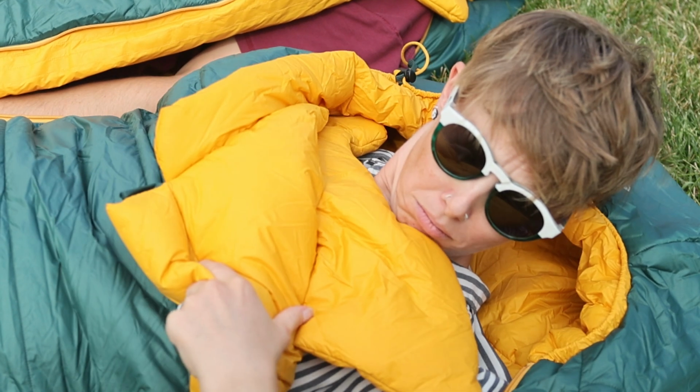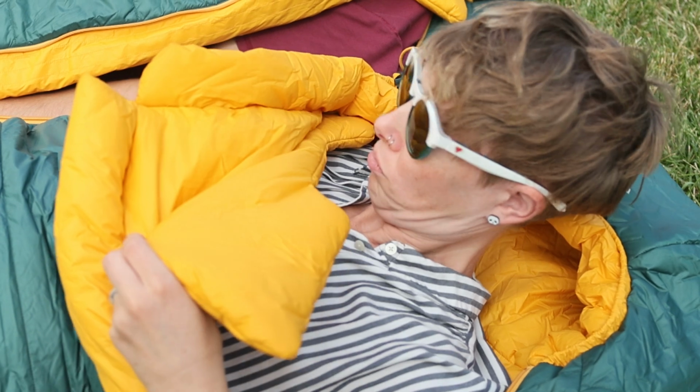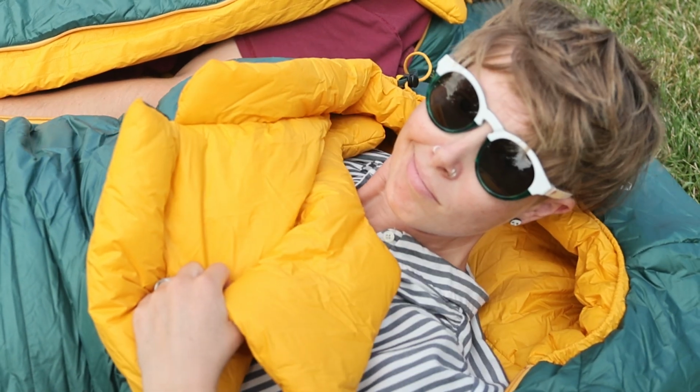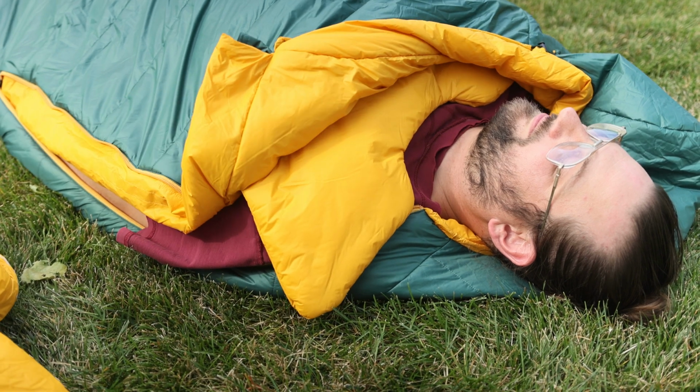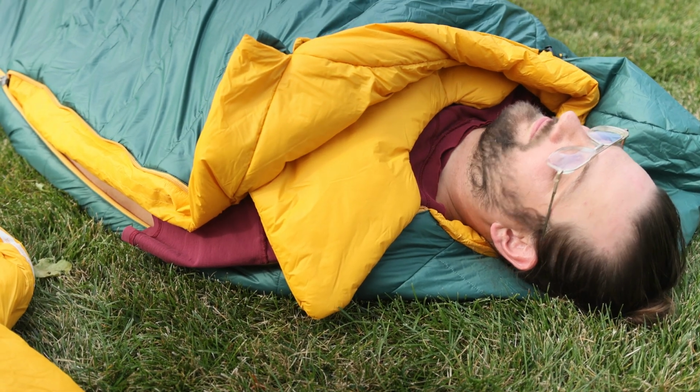As for the collar, I found it positioned too low down in the bag. I mean, the point of a collar is to drape around your neck and over your shoulders to help block any cold air that enters through the hood from creeping down into the body of the bag. But the collar just sort of rested on top of my collarbones and shoulders, which means it's not really doing what it's supposed to do. Now, this could be a sizing thing. Maybe a larger bag wouldn't have had this problem. I am right at the limit of the height rating for this bag, but it's hard to say.